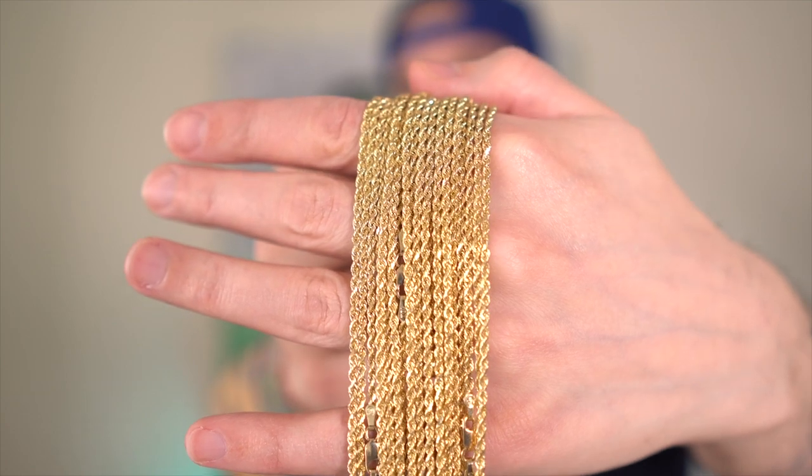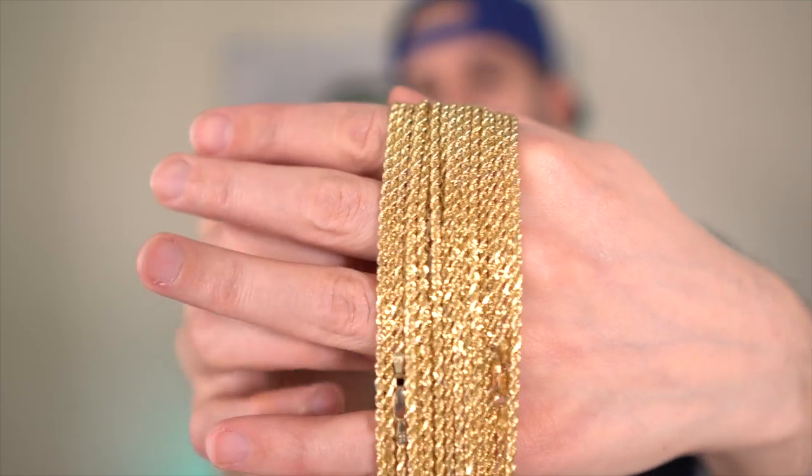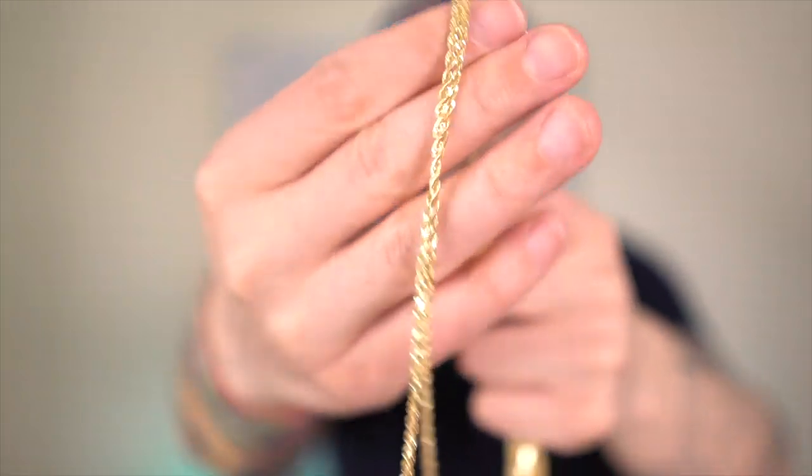Now, 14 karat for an everyday use, good investment quality, just durability is perfect for me. 10 karat, it has less gold content, more alloy, so it is durable, actually maybe more durable than 14 karat gold, but it's still gold, and these are 2mm that are on the website and definitely way more affordable than I could have imagined. So these are the bundles. 2mm rope chains. Look at the size of these joints. I'll separate them so they don't all look crazy huge, but this is what a 2mm looks like.